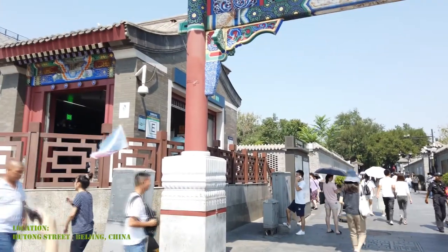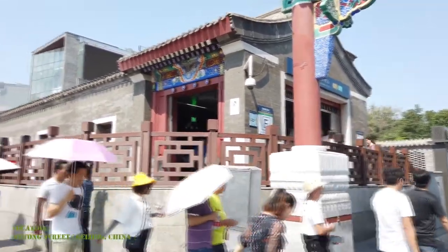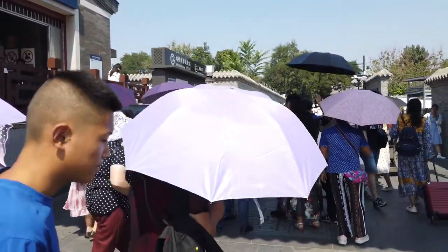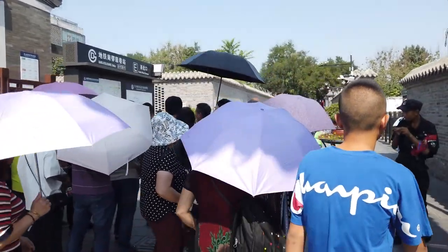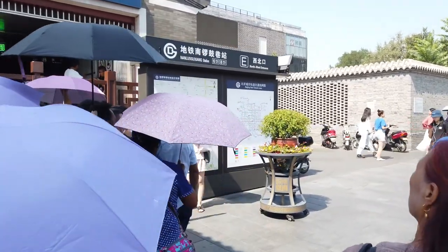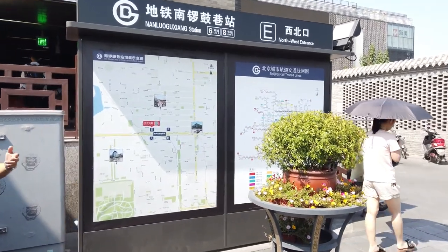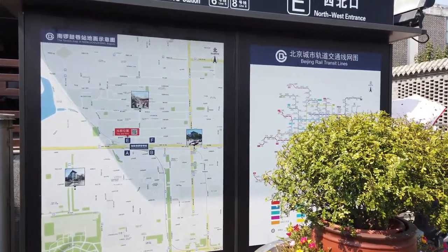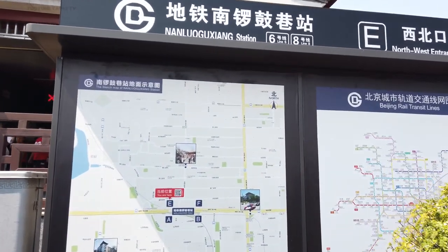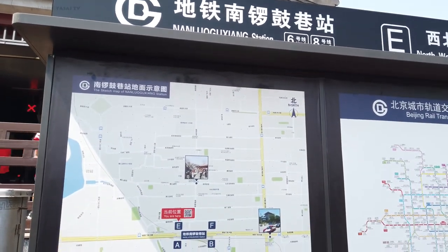Welcome to world famous HUTONG Street, located in Beijing, China. So this is the metro station where you, if you're coming to the metro underground train, this is the station where you come to, and this is right at the main entrance of HUTONG Street. HUTONG Street is world famous for traditional houses, traditional Chinese houses, supermarkets, shops, food shops, jewelry shops, and it's one of the most famous places to visit in China.